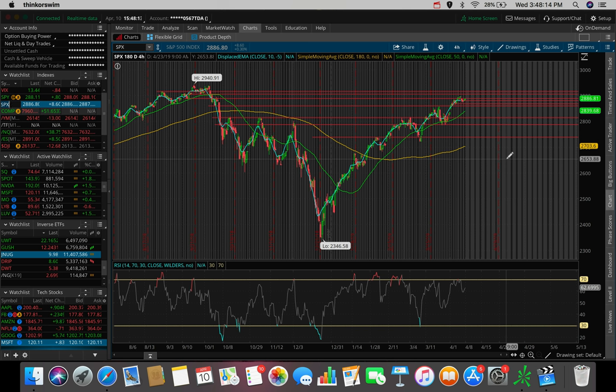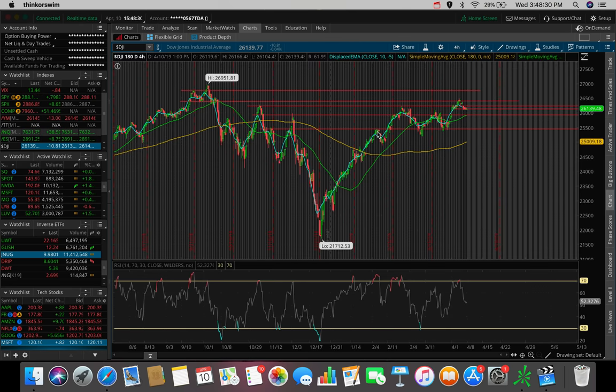So unless anything crazy happens, we're going to end up closing the day here slightly green on the SPX, right? We're up almost $9 right now, up 0.3%. Pretty nice recovery day from the red day that we had yesterday. And if we're looking over here at the Dow Jones, we're actually pretty flat, right? Down only 10 points, which is putting it down about 0.04%. So very little movement there in terms of the Dow Jones.